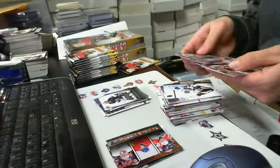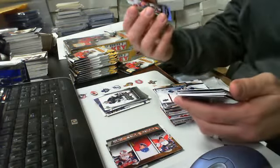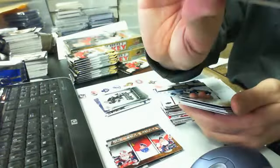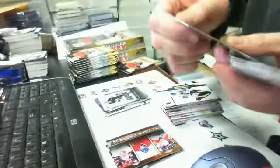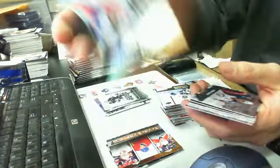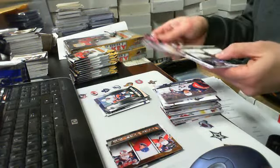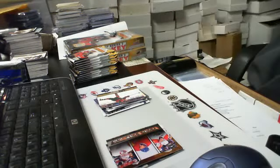Here we go. We have a Young Gun Rainbow, they call it, for the New York Islanders, acetate, Brock Nelson. So it's basically card number 204, so he's from Series 1. I did 3 cases now, and this is the first one I've seen. Young Gun, acetate, New York Islanders. Jason Pominville Canvas for the Wild.